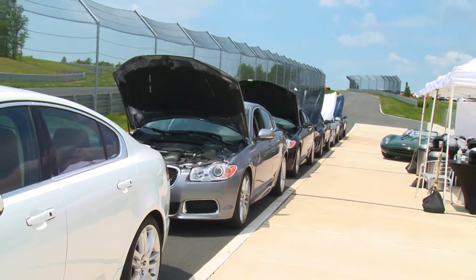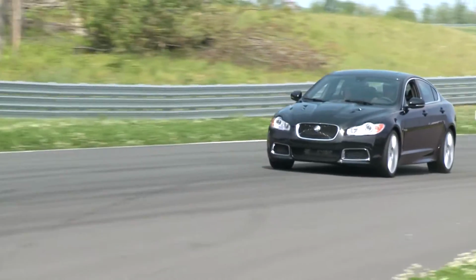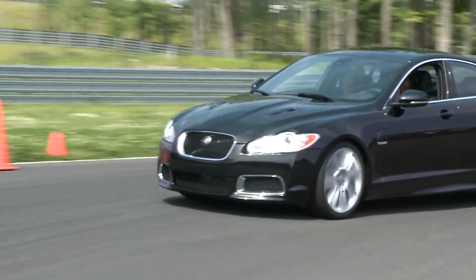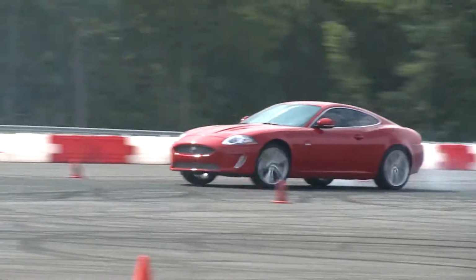For sure, when somebody leaves the Jaguar R Performance Academy, they understand all the functionality of their car, you know, what stability control does and why we have it on the car. It also makes them a much better driver just in general. From what they've learned here, everybody should be able to participate in something like this.